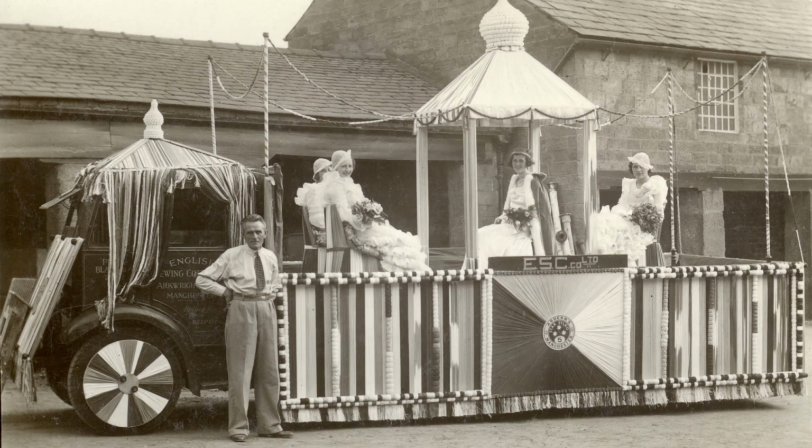In 1935, the format was tweaked again. That year, the town's largest employer, the English Sewing Cotton Company, was asked to choose a queen, a cotton queen, from within its female staff.